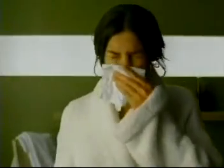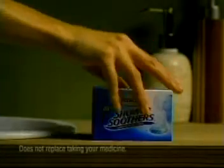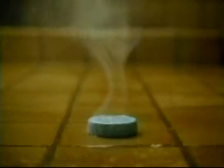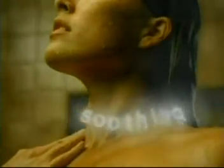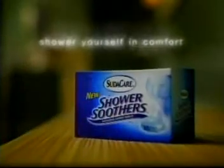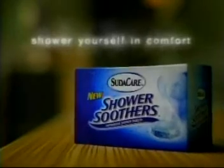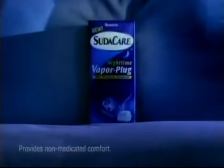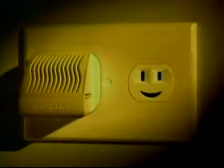Feeling congested? Take your medicine and try new Sudocare shower soothers from the makers of Sudafed. Each tablet dissolves in your shower to help you feel comforted. Inhale the soothing eucalyptus. Take in the comforting menthol and send all those feelings of discomfort where they belong. New Sudocare shower soothers. Shower yourself in comfort. And when you're all plugged up at night, take comfort in Sudocare vapor plugs.